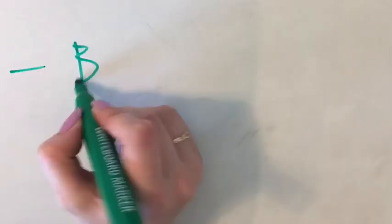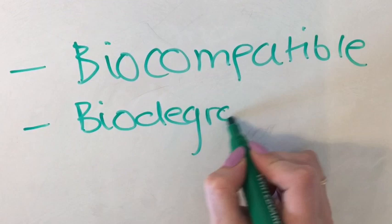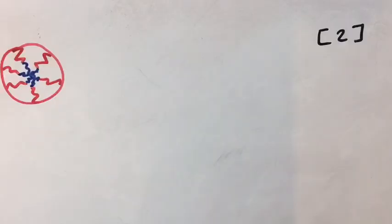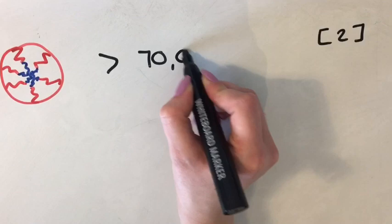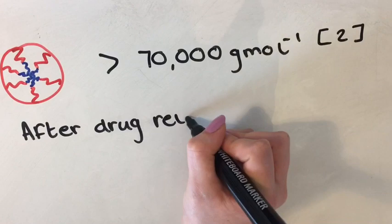It's vital that polymeric missiles are both biocompatible and biodegradable. However, it's also important that they're not excreted before the drug they encapsulate has been released. This is crucial for the treatment to be effective and is also important due to the high production costs of the drug. Biodegradability is achieved by carefully managing the molecular weights of the polymeric missiles and the copolymers from which they're formed. Molecules with a molecular weight greater than 70,000 grams per mole can be filtered out of the blood in a process called glomerular filtration and excreted in the urine.